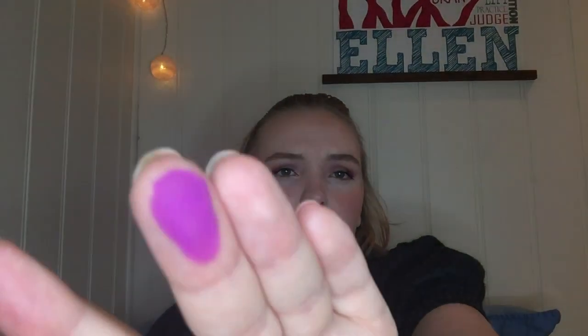I haven't used it since I hit pan, but this is Root Canal. It's just a really nice bright purple. And there we go. I really do like this. I love playing around with color. Colors are my everything.